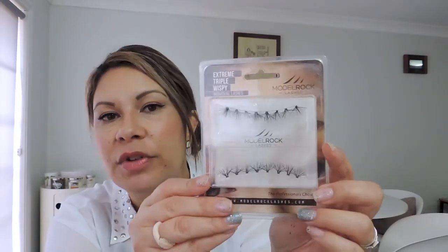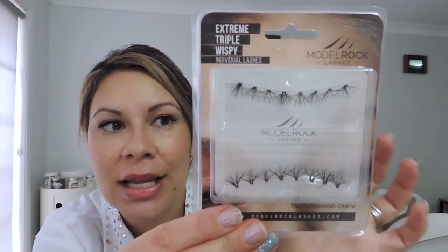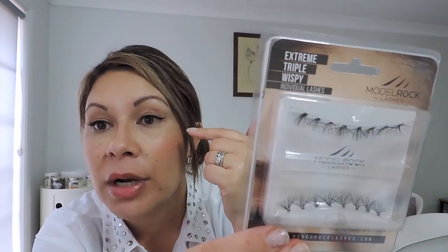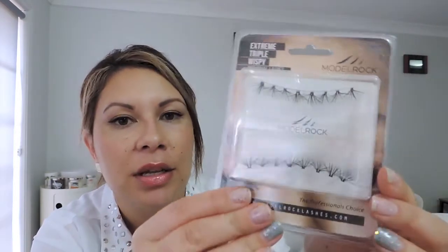So I got some stuff from Model Rock. I grabbed lashes, so individual lashes, but these are the extreme triple wispy ones. I've never tried anything quite like that. But actually at the moment I have a pair of strip lashes on, finally gone back to trying strip lashes. So yes, we'll try these. I think these are just Revlon ones, Revlon Natural.